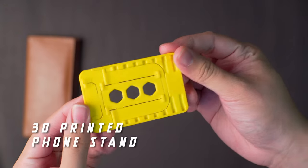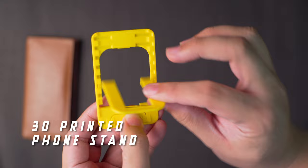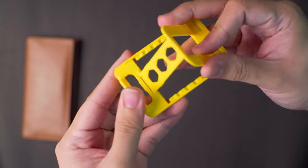But I also have one of these. It's a 3D printed phone stand that packs flat and keeps in your wallet. So I keep that in my wallet just in case I end up bored somewhere. But yeah, I also have money in here, of course. I have a little bit of cash because you never know when you need cash, you know?